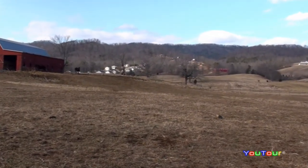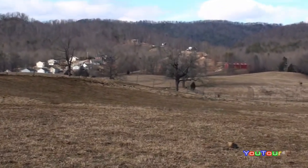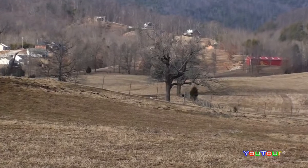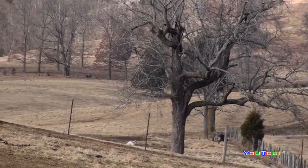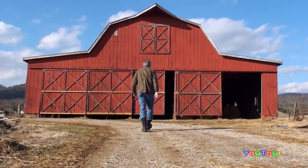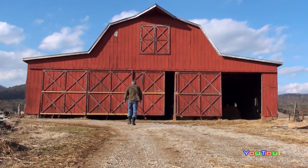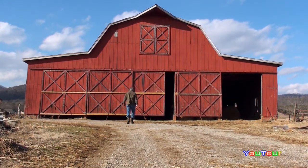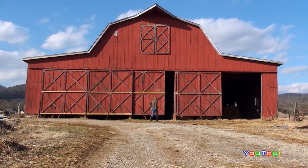Now, as I zoom here, you'll see a tree in the center of the screen. The property line on this side will go to the right side of that tree right there. Okay, now I'm up here at the barn. I thought it might be useful just to put the camera on tripod. Let me just walk up and go in the barn to give you some sense of how big this barn is. I think somewhere in the neighborhood of up to 65 feet by 110.